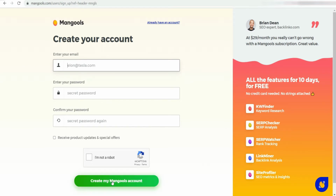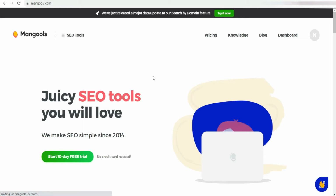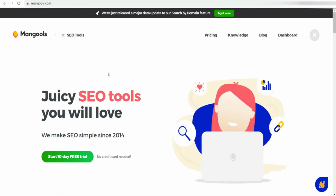Once you do all these steps, you will be successful in logging into your Mangoals account. You should see something like this. This is the dashboard. So that's it for now, just going to mangoals.com and signing up for free. Create an account and I will be waiting for you. Now we will jump right into step number 3.